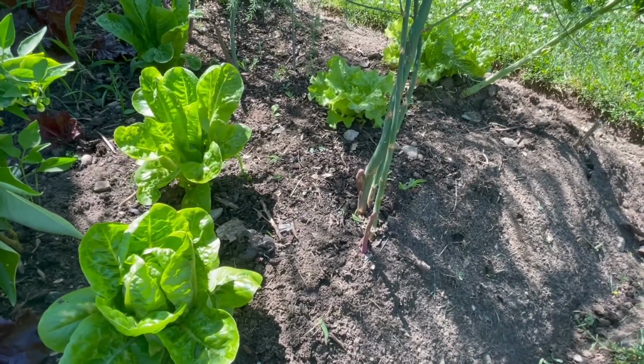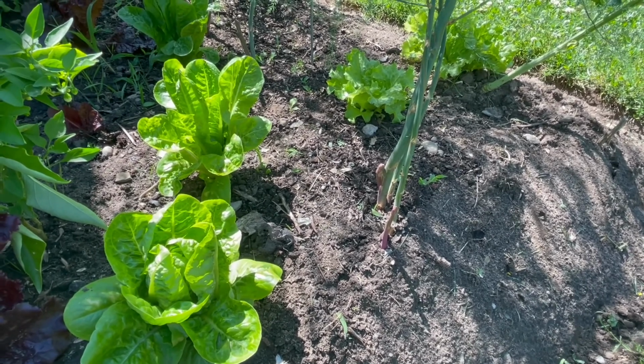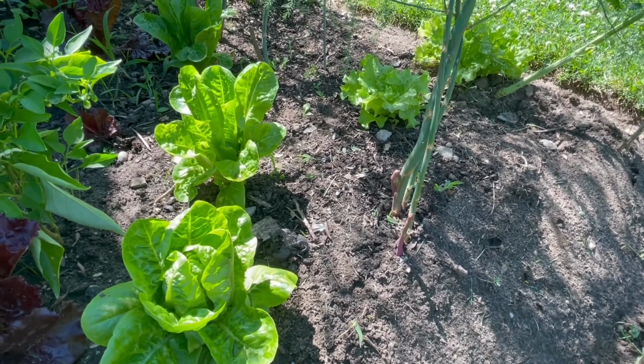So maybe next year we'll start eating them. This is the second year. Next year will be the third year. So maybe next year we'll trim off a few of the asparagus.